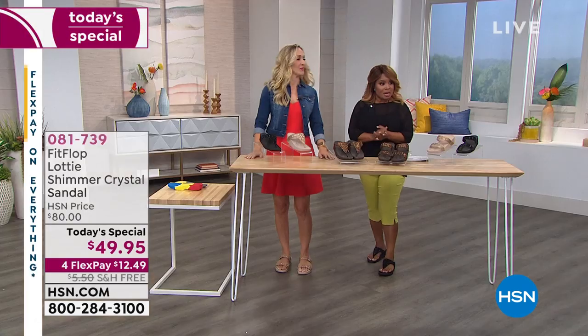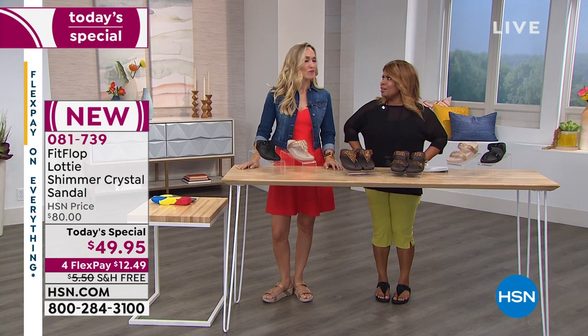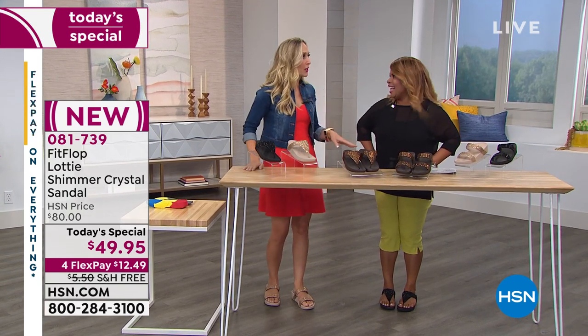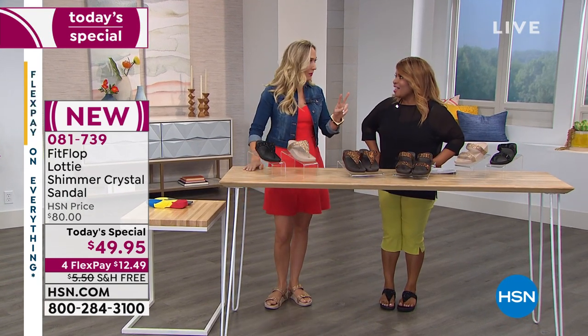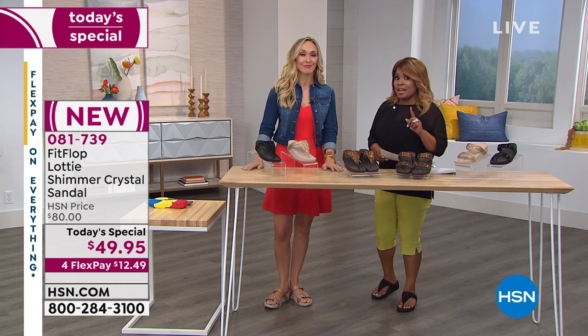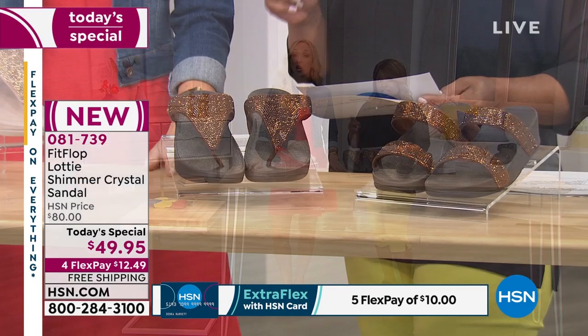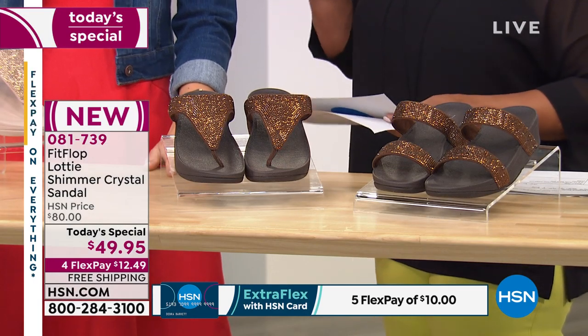We're gonna dive right into it because there are some decisions that you have to make. Well, not really, actually. You can actually have them all. If you figure at this price, you could buy 2 and it's almost like the price of buying 1 at one of the 4-wall stores. We're gonna get to that, yes, because this style shoe is not exclusive to HSN. You could actually find it out there for almost double the price.